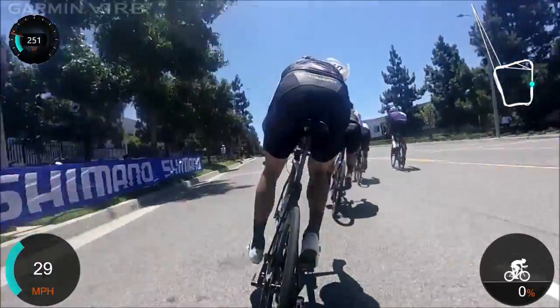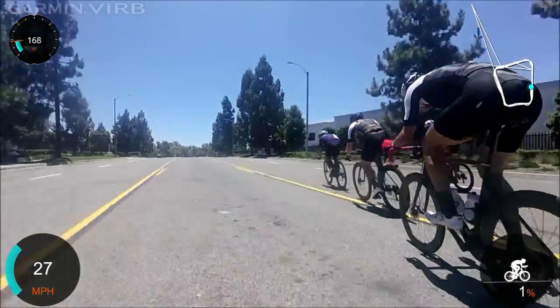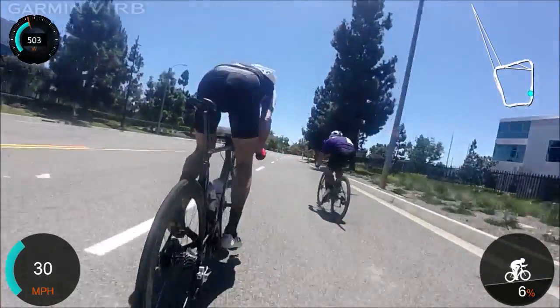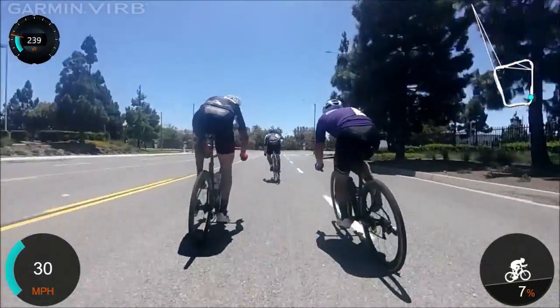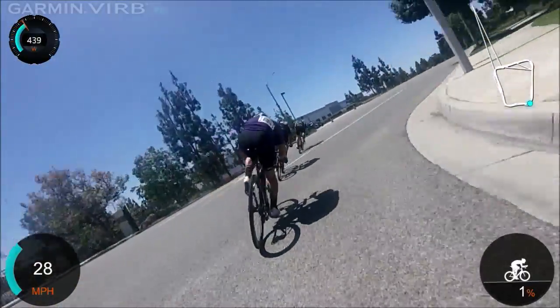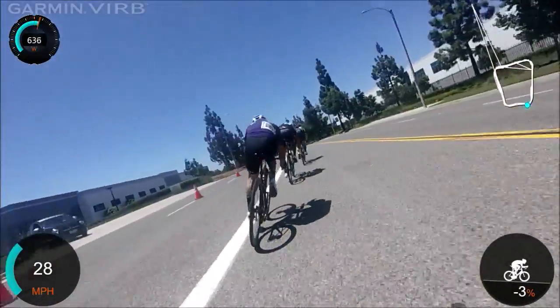So here we are going into bell lap, and these guys sit up in the front. Then Hit Squad takes over. Matt's yelling at him to go. I let John Garbo slide in here, because I didn't want to be that far up at the front.